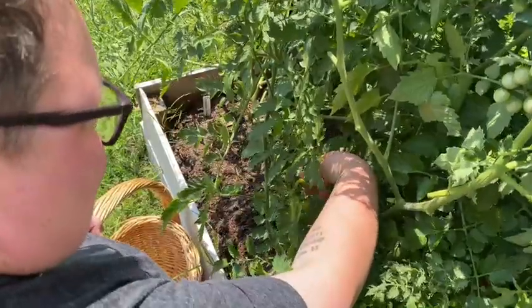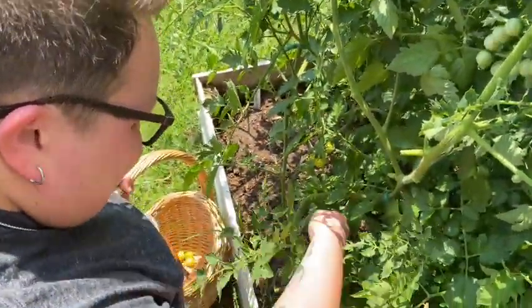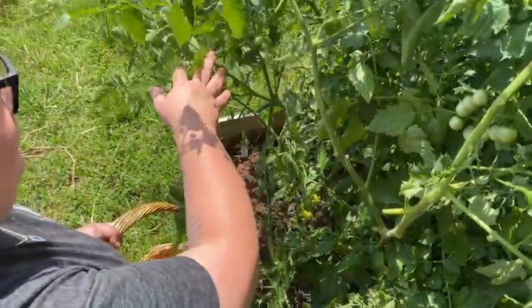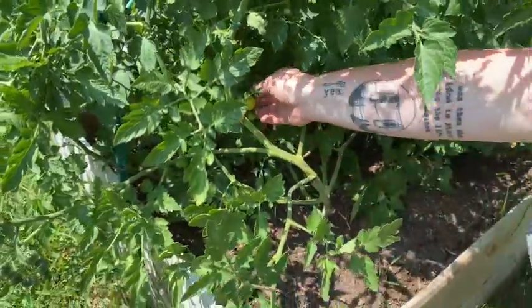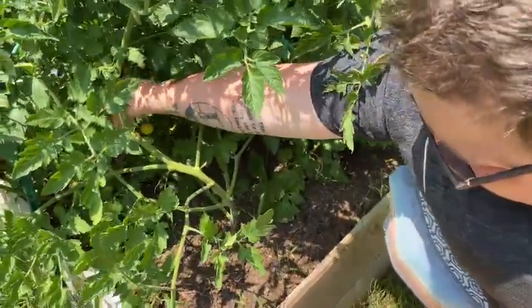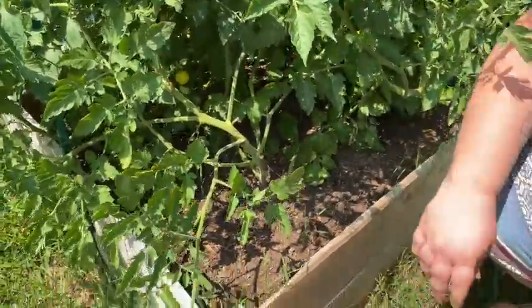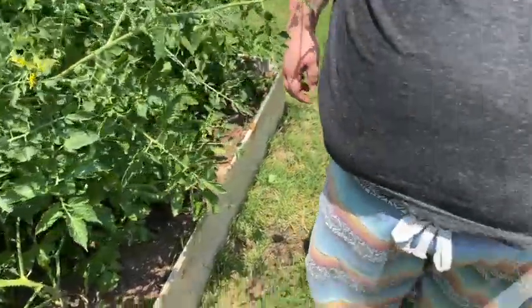Make sure you get the good side. The camera loves you. Oh, there's some more in there. We're getting there. We're getting to the point in the season where there's just so much fruit. Right now it's here and there we're getting a couple. Oh, that one's not ready yet. But look, that's more than nothing.